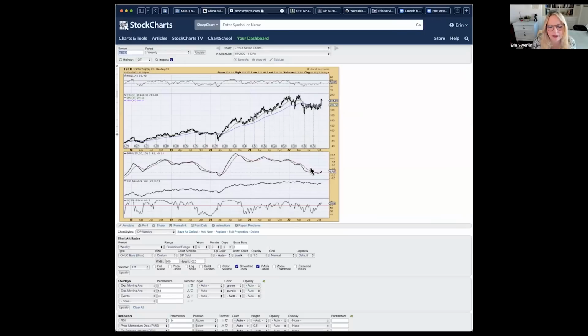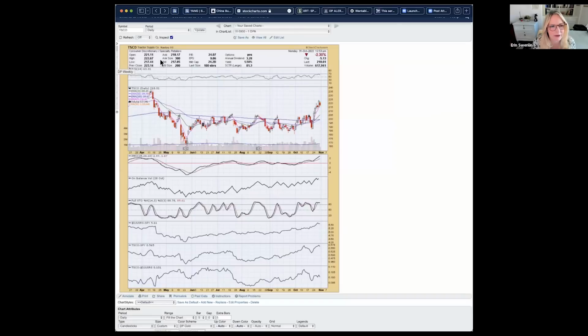Let's look at it on the weekly. Oh, look at that PMO, Dad. I like that weekly PMO on this breakout. Could form a bit of a flag. I like this one. I think it's lined up pretty well, and it is in that specialty retailers area.